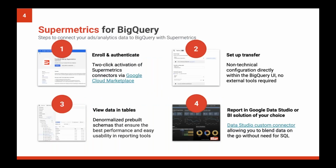So we can go through some of the stages and how you integrate Supermetrics with BigQuery. There are several stages. You will need to enroll and authenticate. You will need to set up a transfer. And then you will be able to view your data in tables, and you will be able to report in Google Data Studio. So let's go into the details.